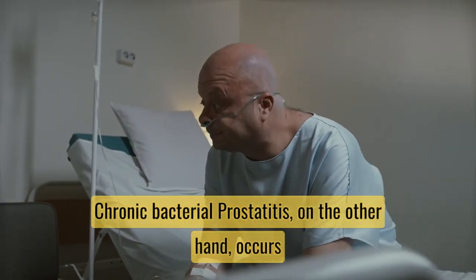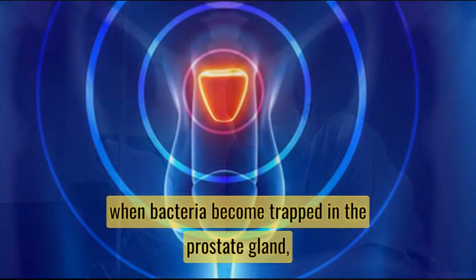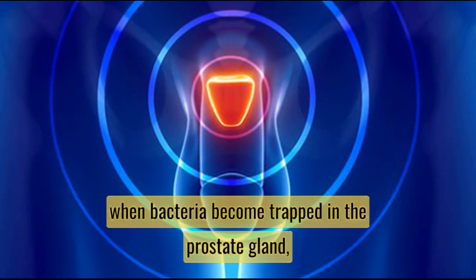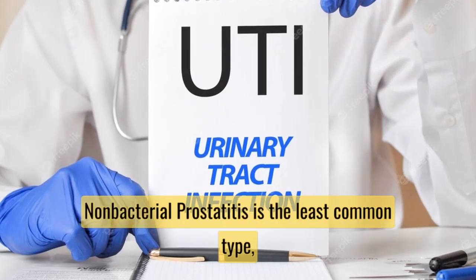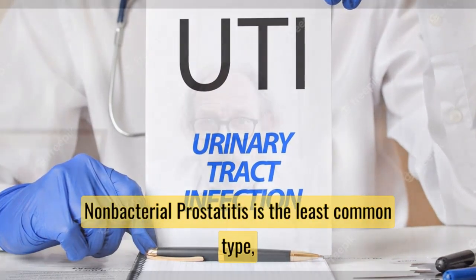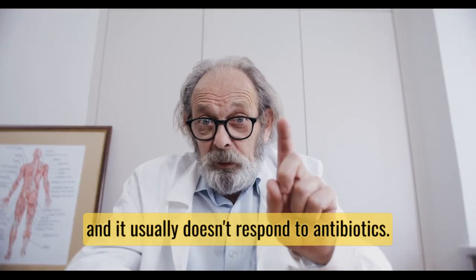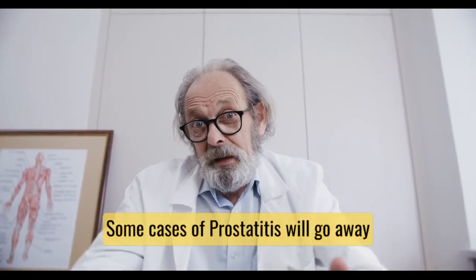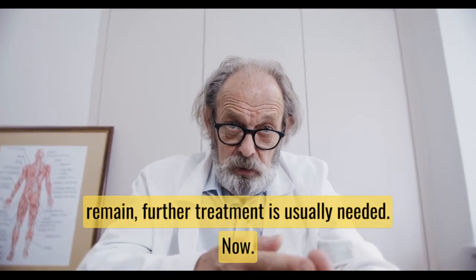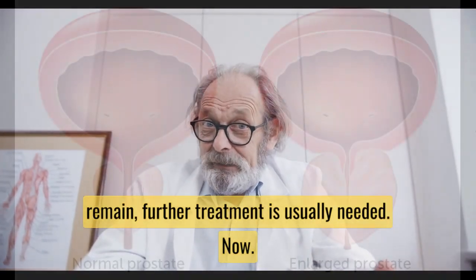Chronic bacterial prostatitis, on the other hand, occurs when bacteria become trapped in the prostate gland, causing recurrent UTIs that are difficult to treat. Non-bacterial prostatitis is the least common type, and it usually doesn't respond to antibiotics. Some cases of prostatitis will go away on their own, but if the symptoms remain, further treatment is usually needed.